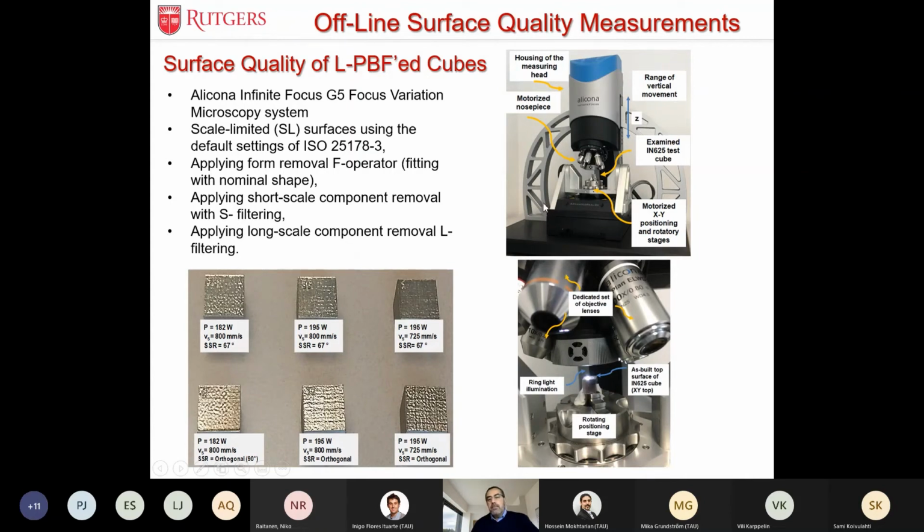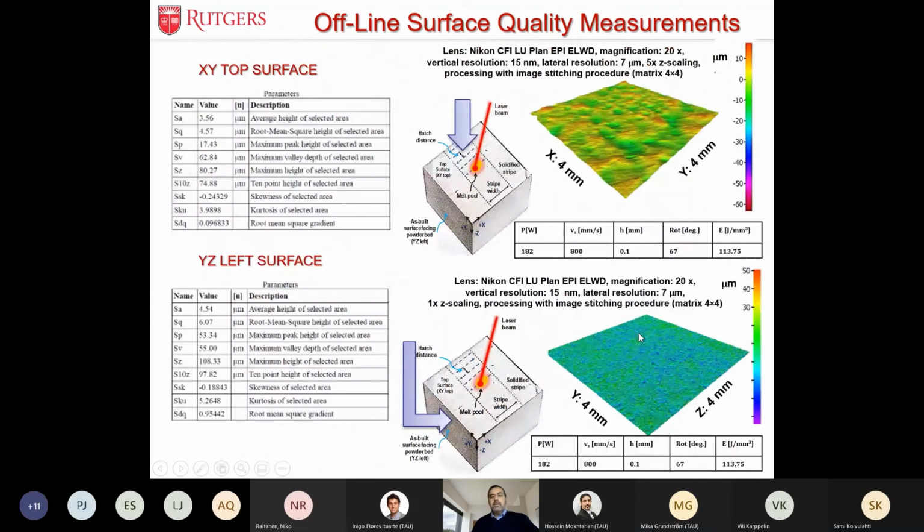It purchased Alicona. And we looked at the cubes produced at different energy densities, different power, scan velocity, and scan strategy rotations, 67 degrees and 90 degrees, orthogonal. It gives us surface texture parameters. Areal surface texture is measured on the top of the as-built surfaces, and on the side surfaces, these are as-built surfaces facing the powder bed. Now, they are very distinctly different.